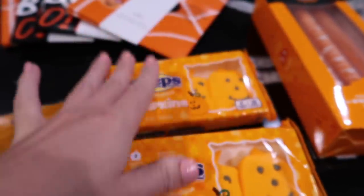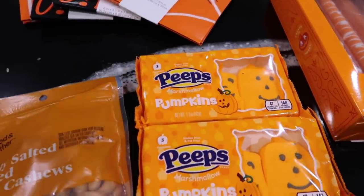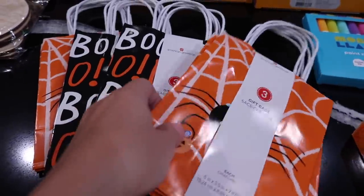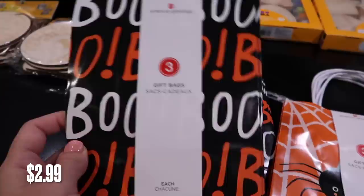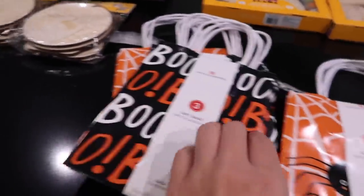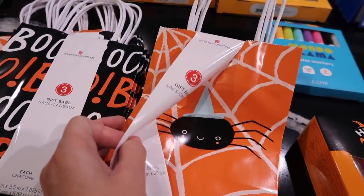So I got two of these. There's three each, so there'll be six little Peep pumpkins that I can decorate the board with. These are for the candy table, so I got two packs of each of these. This design just says Boo, and this has a cute little spider lady on it. Look at her, come on.